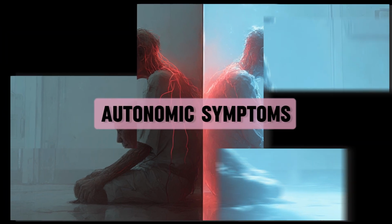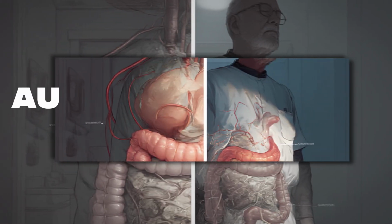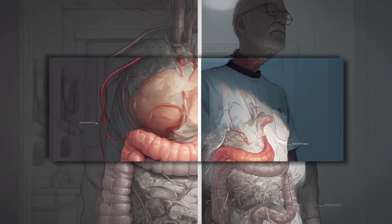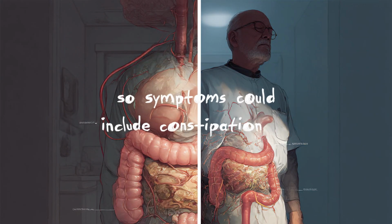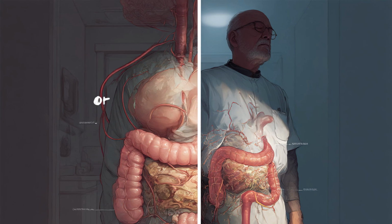You also flagged that autonomic symptoms might be part of the picture? Yes, that's another potential layer. Some people with DNC might also experience problems with their autonomic nervous system, which controls things like digestion, heart rate, blood pressure regulation. So symptoms could include constipation or diarrhea or orthostatic hypotension, that dizziness when you stand up suddenly because your blood pressure drops. Okay, got it.